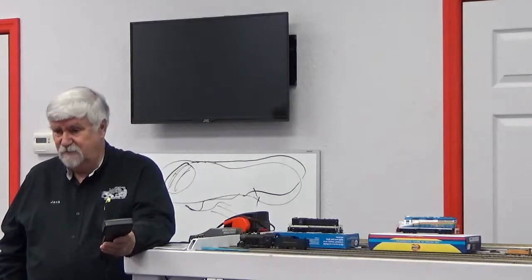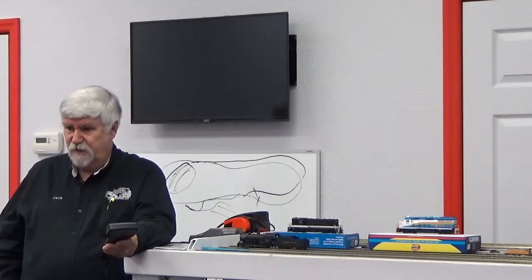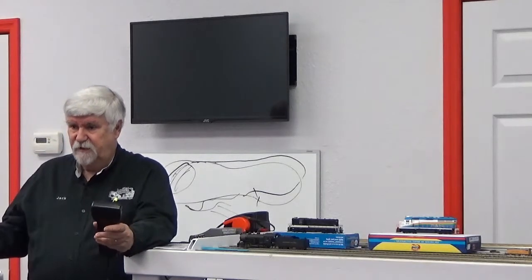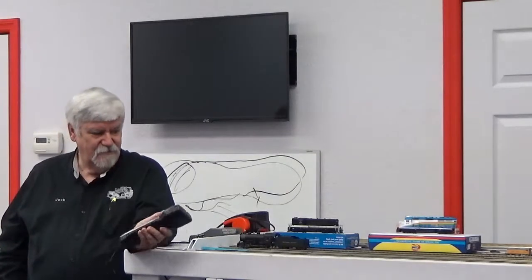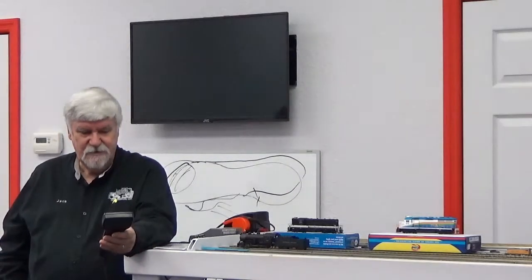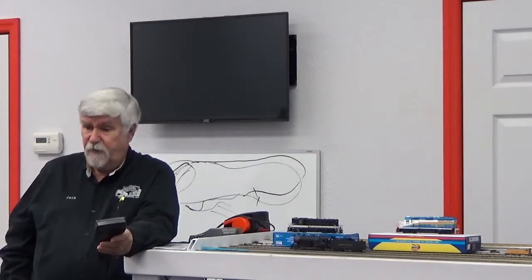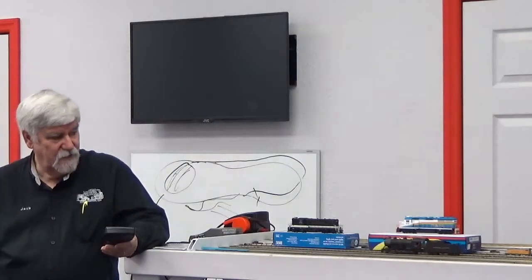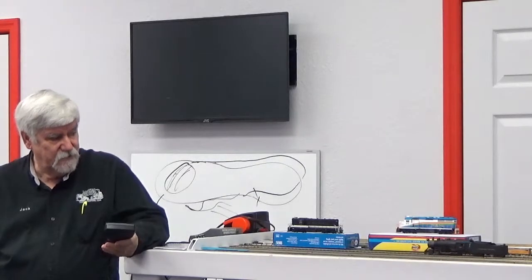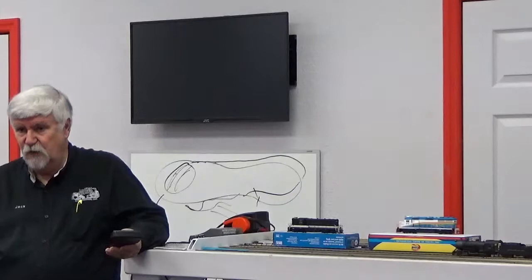I wish I had a Broadway Limited Norfolk and Western Y6B, big articulated engine. The sound in it was just phenomenal. It was much, much louder than this. But again, it's a matter of adjusting volume controls too. But yeah, that's what the Paragon 3 is. It's the subwoofer and broadcasting to it. And now that they've got that ability to transmit via Bluetooth, there's no telling where they'll go.